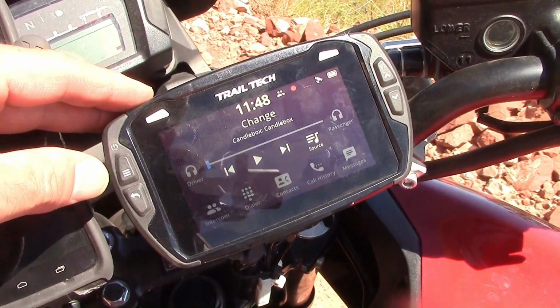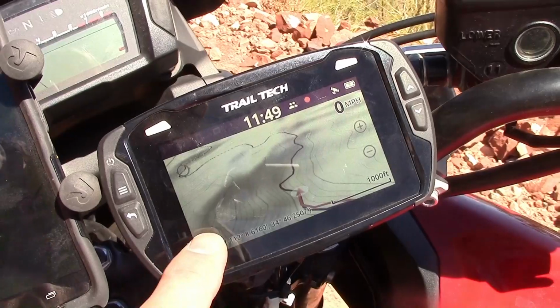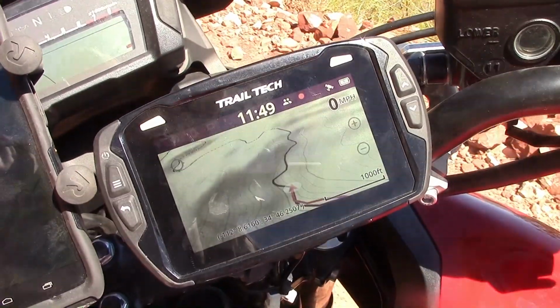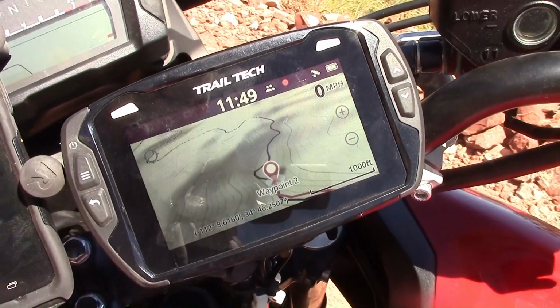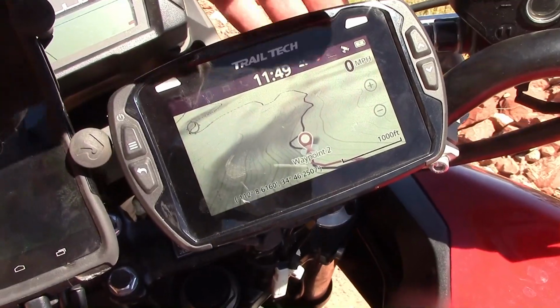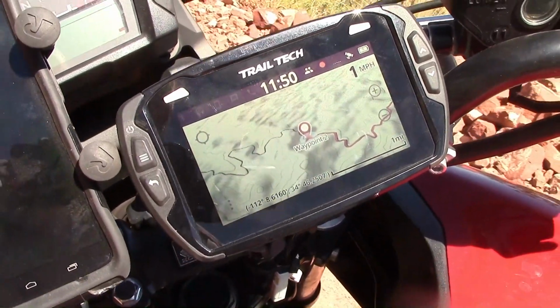It's kind of like the Garmin in a way. So I can drop waypoints in here. There's a waypoint screen. See, there's that. I can create a waypoint, say yes. Now it's showing a waypoint there. So if I wanted to come right back to this spot, I can just zoom out and see that waypoint.